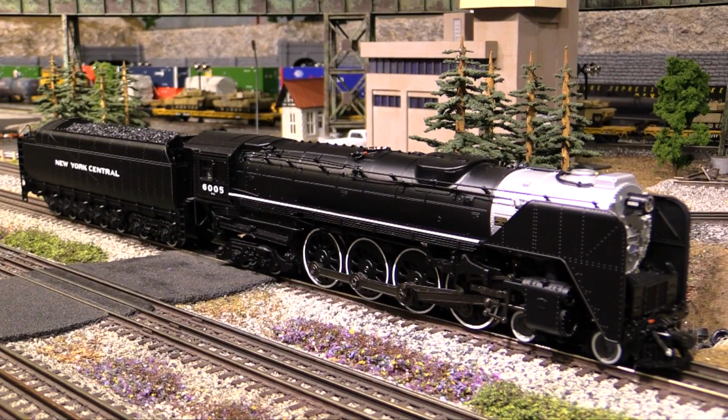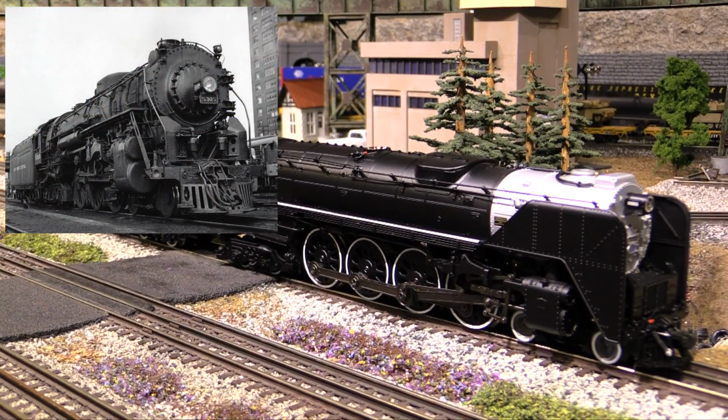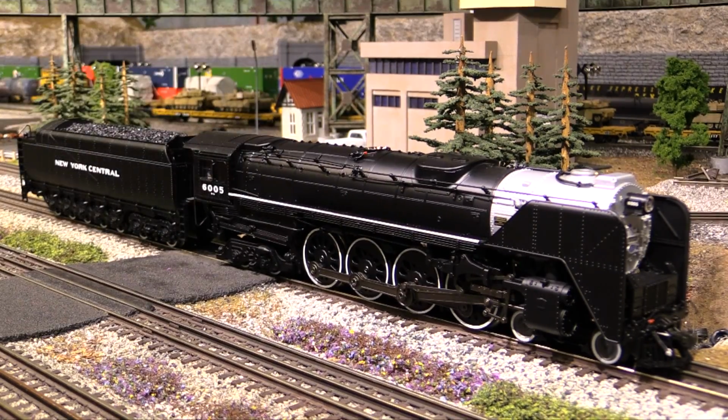Now, the Niagaras came about because by the 1940s, the loads being hauled on the New York Central's main line from New York to Chicago were becoming more than the famous J-class Hudsons could handle. So the New York Central went looking for a new design that could become a workhorse on this route, and they eventually settled on the 4-8-4 Niagaras, which were proposed by Alco.